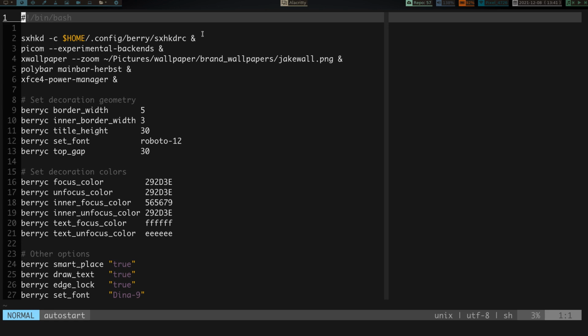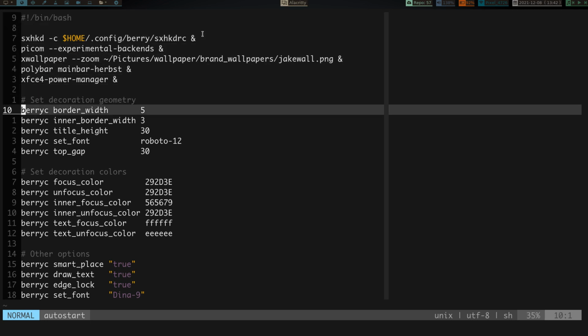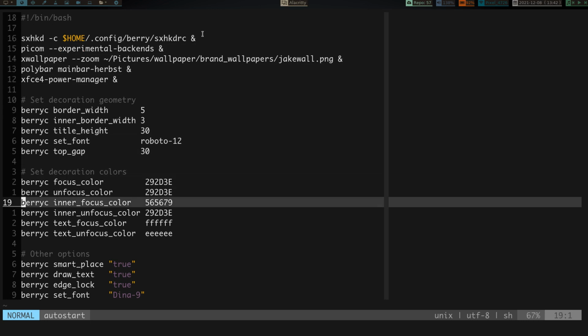So, you're probably already aware of all that, so that was probably worthless time spent explaining, but in case you didn't know that, you can have different simplex hotkey daemon, SXHKD, RC files in different locations for different programs and just call them that way. Anyway, that being said, this is the configuration file for Berry Window Manager.